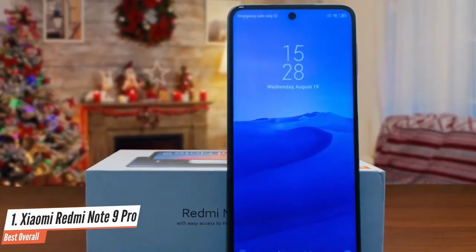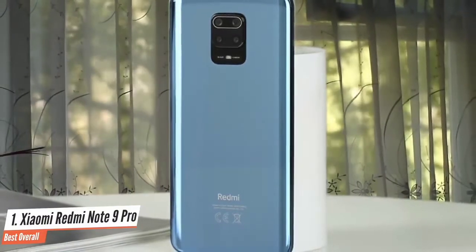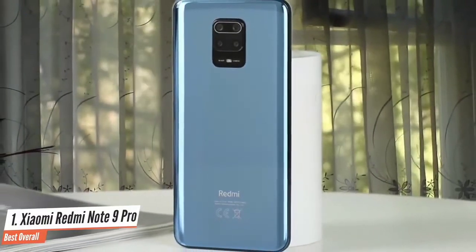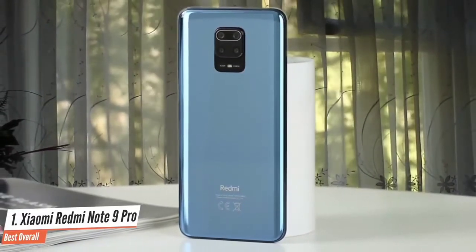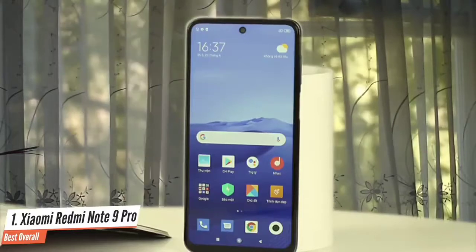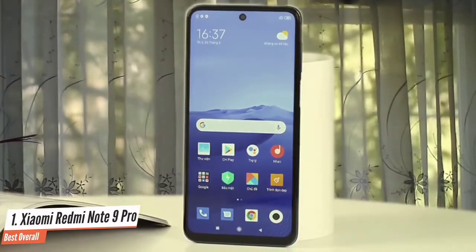The Redmi Note 9 Pro focuses on delivering a value-for-money experience. While the competition pushes the barrier with specs and price, the Redmi Note 9 Pro sticks to its formula of bringing great performance and good enough imaging to a price point that's within the reach of most buyers. The end result is a phone that delivers what it promises.